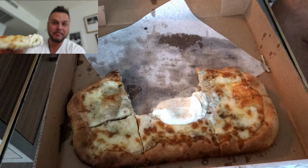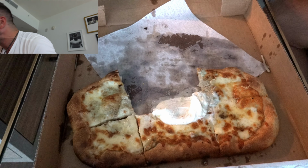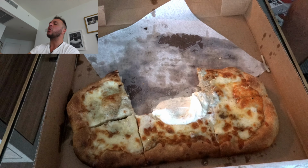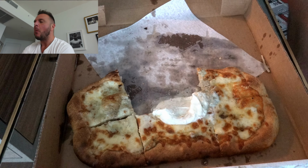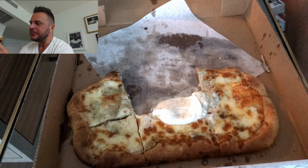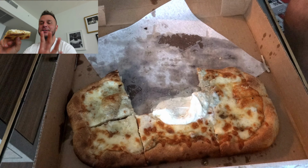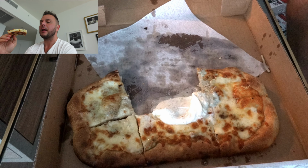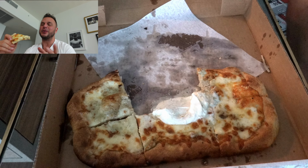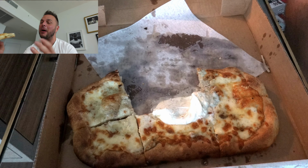Look at that. No red sauce on this pizza at all. Zero red sauce. The gorgonzola is really pronounced. I typically don't like gorgonzola on my pizza because it's overpowering.